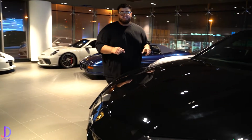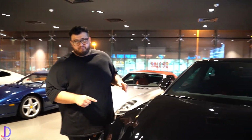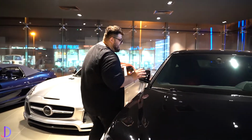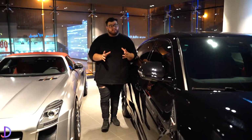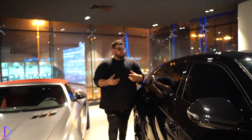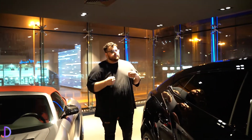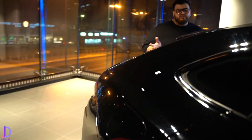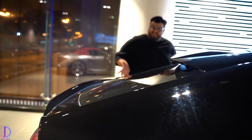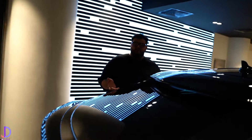Now the Urus itself is available in 5 seats and 4 seats, and this version is the 4-seated model, which I think is definitely the one I'd go for. I have no friends, so I shan't be carting anybody about. Plus, I think the 4-seat arrangement just looks better. I don't know about you, Ahmed, I don't know if you agree with that.